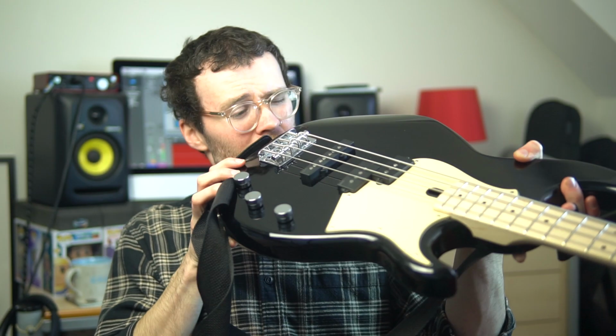And if you can look down the neck and see it needs a bit of straightening, rather than having to faff about, it's a little thing, but it really adds. And it looks pretty cool as well.